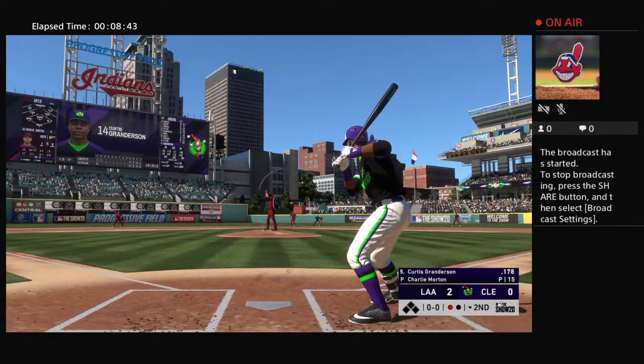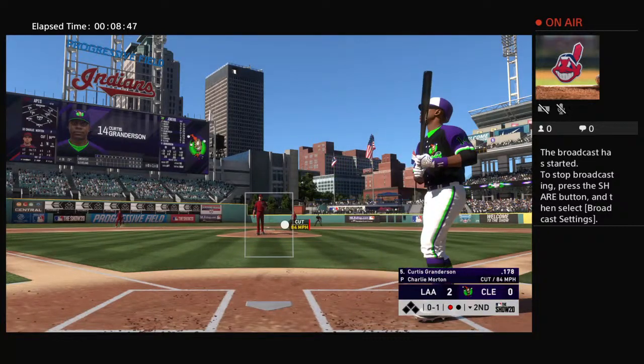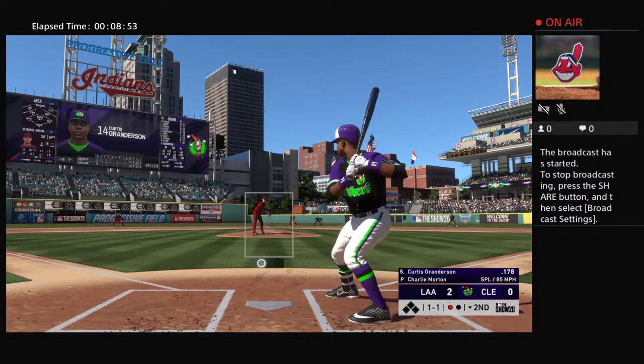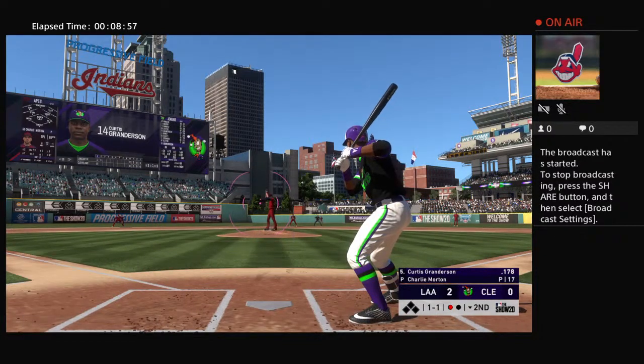Now at the plate, Curtis Granderson. He'll get to take his first cuts here. In there, no balls and a strike. Morton, a right-hander going 6'5". His pitch repertoire includes a curveball, a 4-seam fastball, a 2-seamer, a cutter, and a splitter.